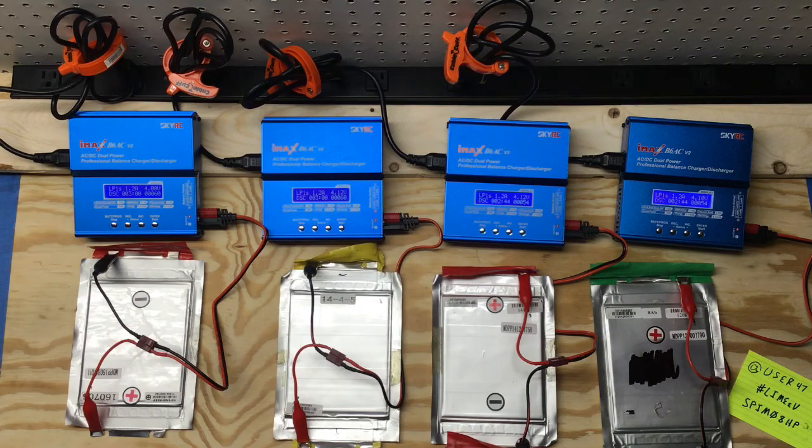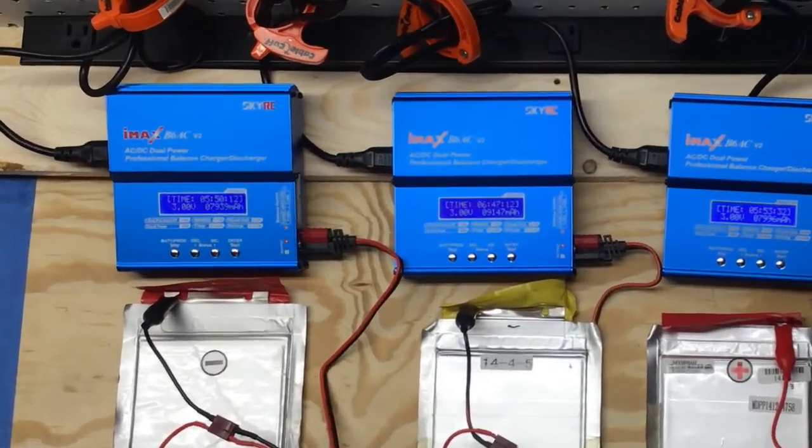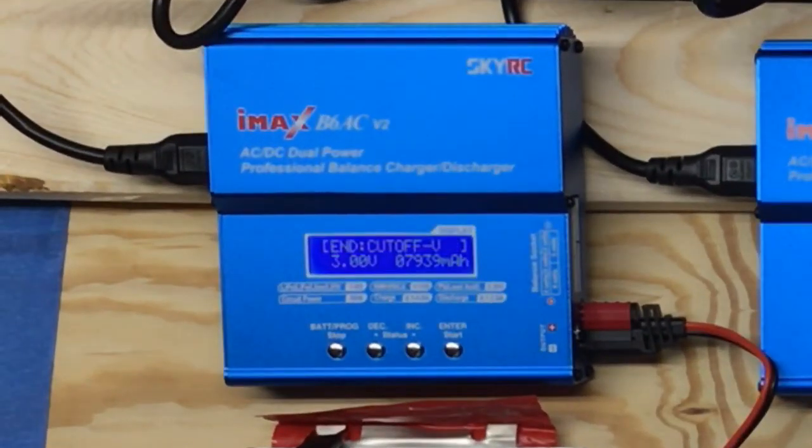I'm going to take a couple hours at 1.2 amp discharge. Let's see what happens. 6.5 hours later. So we finished our second discharge cycle, and dang, I'm impressed. I am really impressed. So cell number 1 took 5 hours to discharge, came in at 7.939 amp hours.